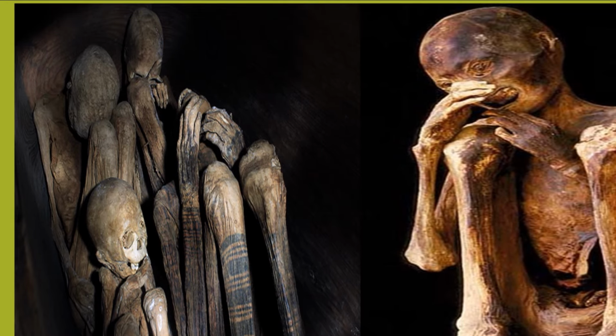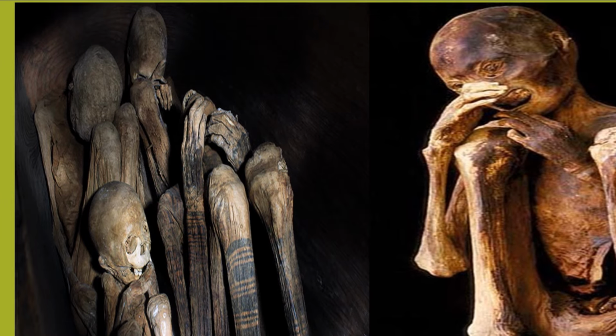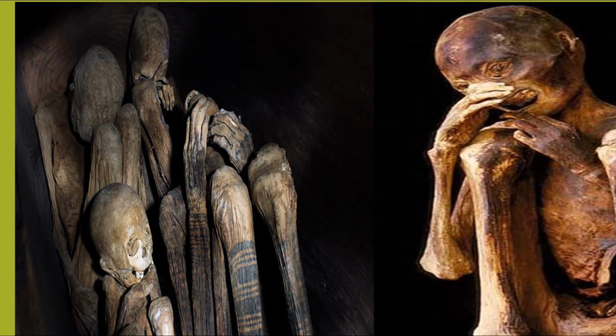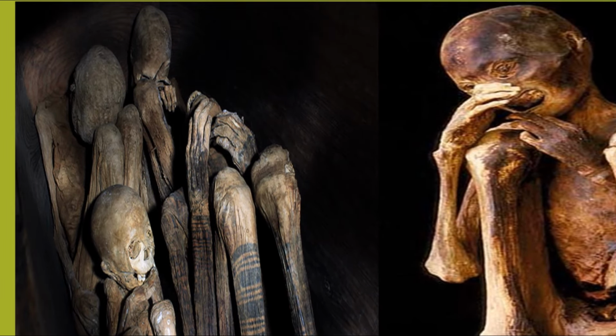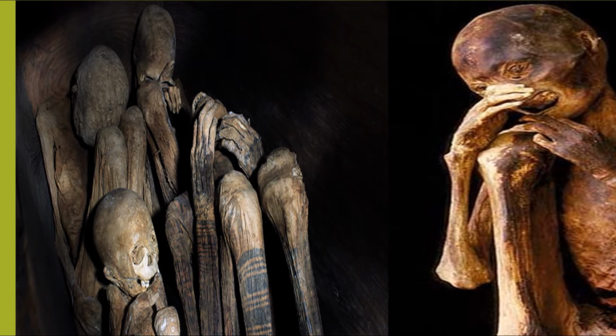Mummified bodies are then placed in a coffin made of pine wood and laid to rest in rock shelters, natural caves, or man-made burial niches.